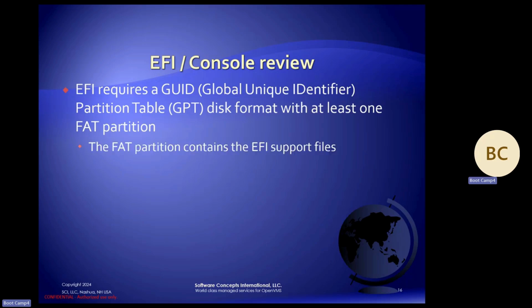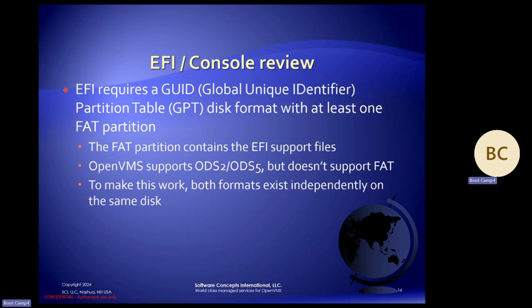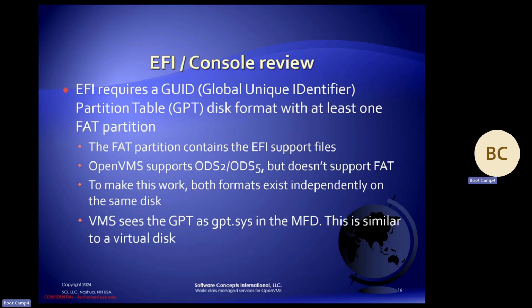GUI partition. This is stuff hopefully everybody knows. ODS 2 doesn't support FAT, obviously. Both formats exist, so that's the 2 different partitions, the FAT and then the ODS partition. Obviously now with the SI VMS, you can only boot from ODS 5 volume.